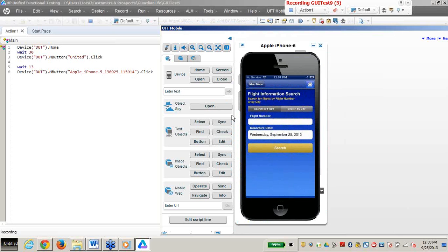Okay? I've got the ability here within my widget-based system to do synchronized elements or checkpoints. So I can actually do validation checks to ensure that I can find text on a screen or I find an image on a specific screen. Okay? I can do an edit get, which means I can actually pull or scrape information off the screen. Or an edit set allows me to put, for an example, a flight number here in this specific application.